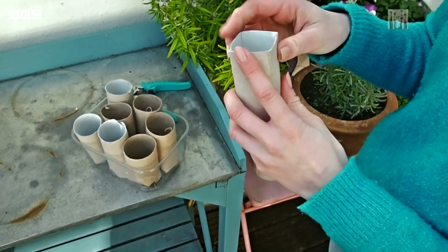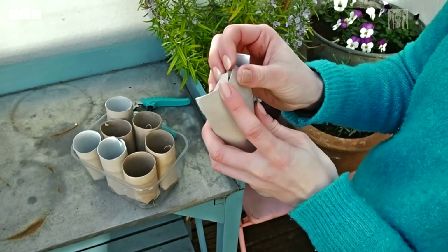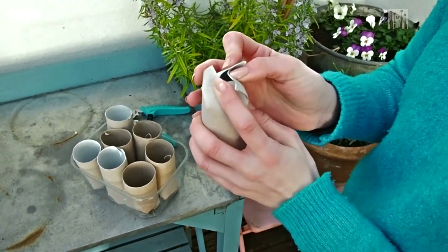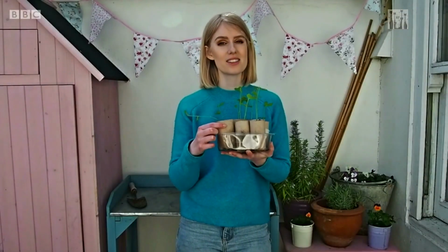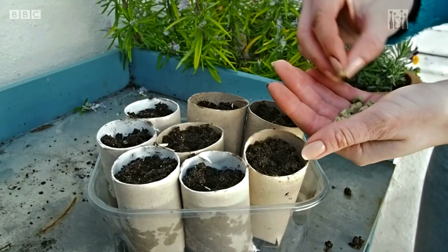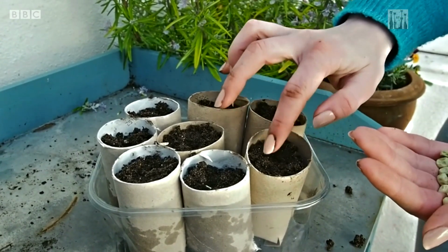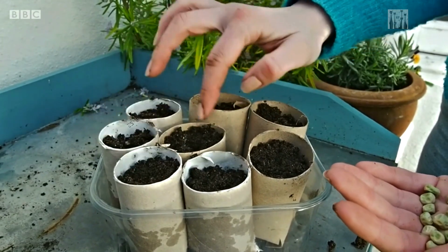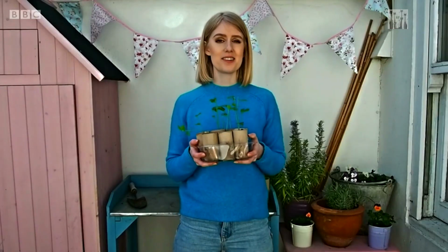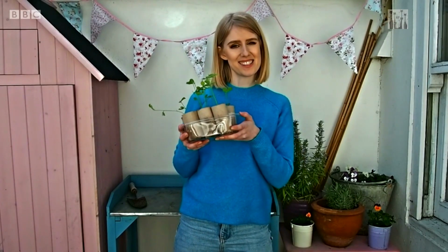Cut about 1 inch into the bottom of each toilet roll to create 4 little flaps, and then you can fold them over to create the bottom of your little pot. So you can plant these directly into the ground, and because they're cardboard, it will degrade quite quickly. I like to cut them off before I do it, just because I think it gives the plant the best possible start. So that's my top tip for using toilet rolls to plant your seedlings this year.